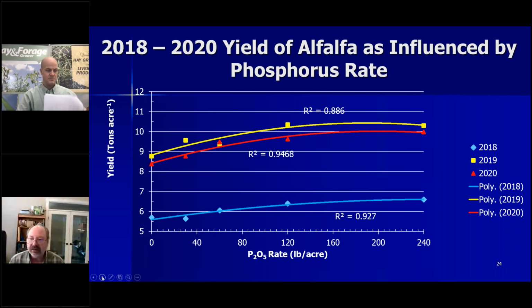Then you look up at the yellow line, which was 2019, the second year. And you can see that we went from about 8 3/4 tons all the way up to 10.5 tons per acre. And so we did see a significant yield increase all 3 years. And so we'll talk some more about some other things on the next slide.